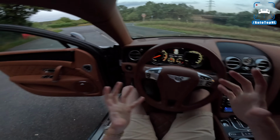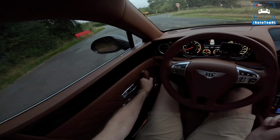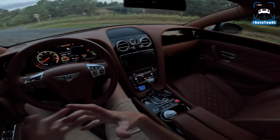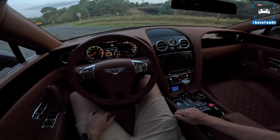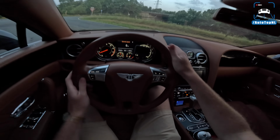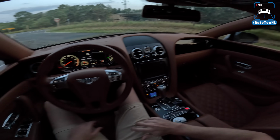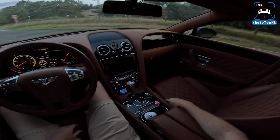I love the solidity of it. I love everything. Feels so heavy. It feels like you're closing a vault door. Everything feels heavy and well built, and I really like that. As I said, brake pedal is nice and firm. Steering is nicely weighted as well. And then behind that, the most useless shift pedals ever fitted to a car. Don't use them. You don't need them. Just leave the car in drive or in S and let the ZF 8-speed sort it out.